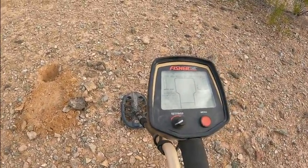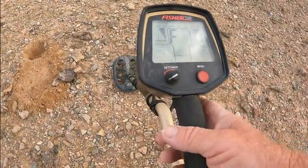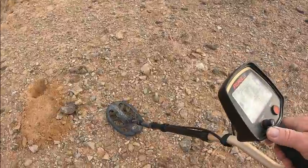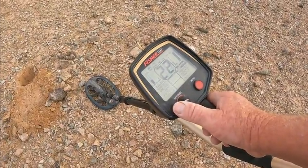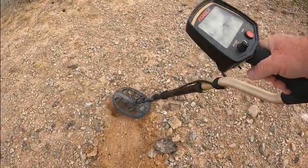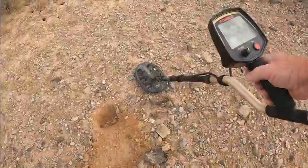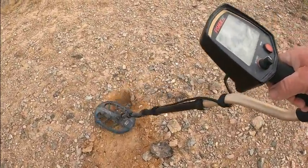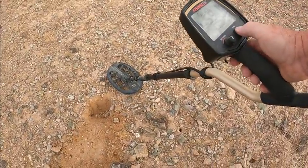Okay, let's go with this Gold Bug Pro. The on-off's at the back. Okay, let's do this. It's in all metal mode. This is your settings. You can run through the settings there. Foil, whatever you want there, okay? I don't need to do nothing. I'm just going to leave it there, turn on and go. I'm not sure if that's getting anything or not. I don't think it's getting anything.